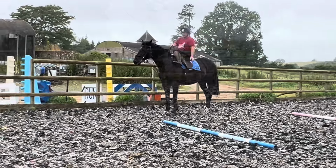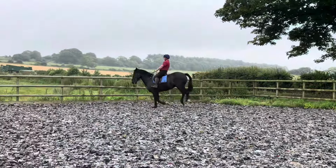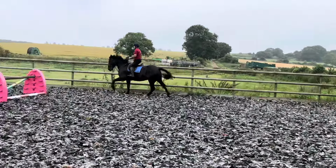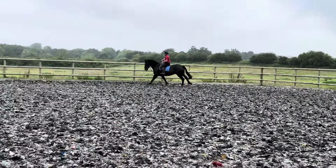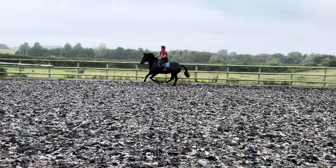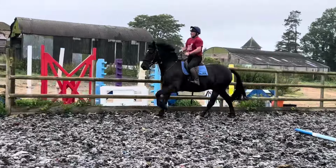Yeah. So as you can see, when Charlie asks for canter, this is what Donnie does, just like a little hump into the canter. And Charlie was brilliant for Donnie because he really kicked him on when he did it. And then Donnie was like, oh, okay. And then pushed through it.